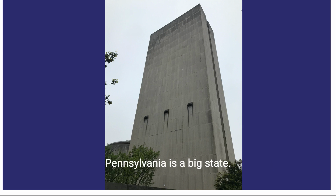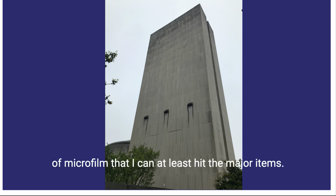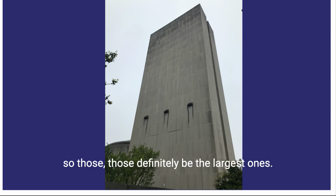Pennsylvania is a big state. My research is in Erie County. I don't get up there much, but we have a decent amount of microfilm that I can at least hit the major items, deeds, will books, and such, here. So those would definitely be the largest ones.